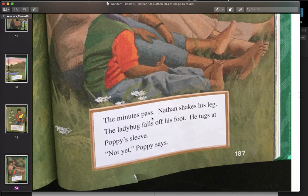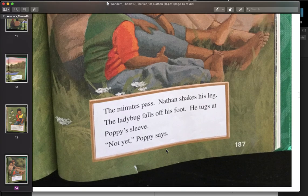The minutes pass. Nathan shakes his leg. The ladybug falls off his foot. He tugs at Poppy's sleeve. "Not yet," Poppy says.